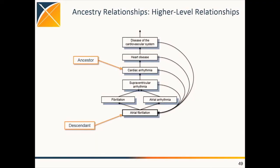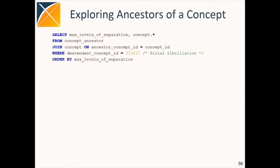So again, everything is a concept. That's a concept relationship. That over there is a concept ancestral relationship. And we have these things. This is an ancestor. We call this a descendant, okay? Because we're looking at it from a hierarchical ancestral structure. And then these are the levels of separation. So atrial fibrillation is a descendant. It's 2 levels removed from supraventricular arrhythmia. It's 5 levels removed from disease of cardiac system. So that's how we figure out this whole levels removed, okay? So here it's 2 levels removed.